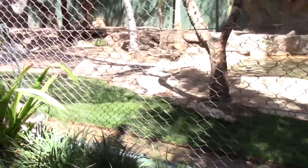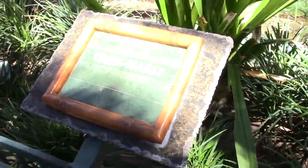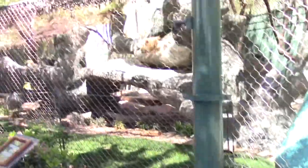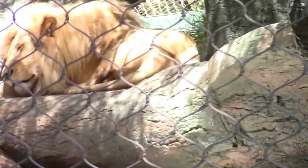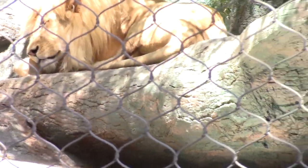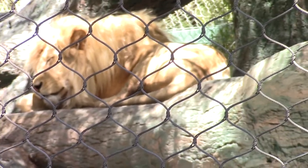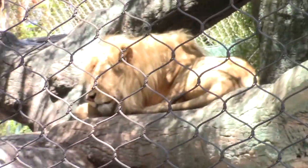It's also the middle of the day, and this is not our, oh, Timba Maasai. That's his name, Timba Maasai. And there he is up there. All right, so that is Timba, male lion. Looks like his standard color, so not one of the white lions. And he is indeed asleep, which makes sense because it's Vegas, and it's like a million degrees out here, and also it's the middle of the day, so I don't know why he wouldn't be asleep.